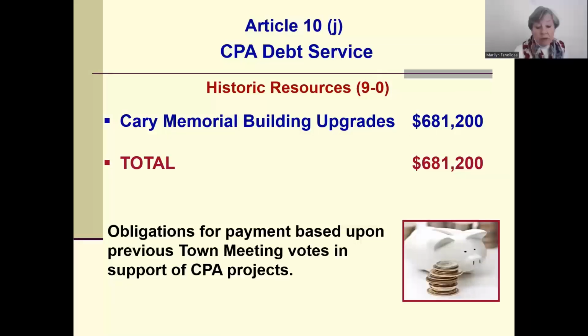On the advice of our town's finance department, several of our larger CPA projects were funded through the issuance of 10-year bonds. Article 10J, CPA debt service, requests the $681,200 payment that will be coming due in fiscal 2025 for the Carey Memorial Building upgrades. With this final payment, all outstanding CPA debt will be fully retired until the issuance of debt for the Monroe Center for the Arts, which was authorized at the 2023 annual town meeting.